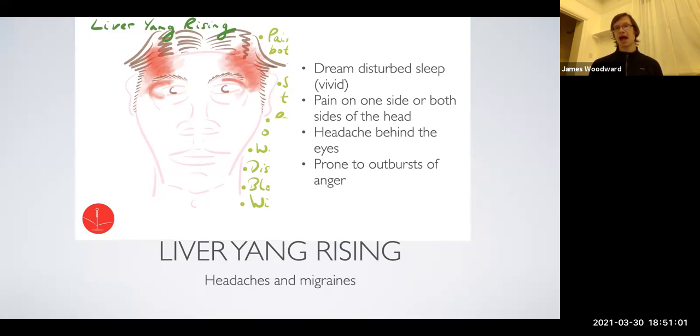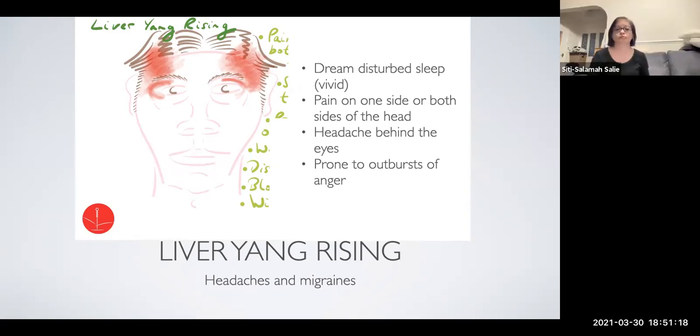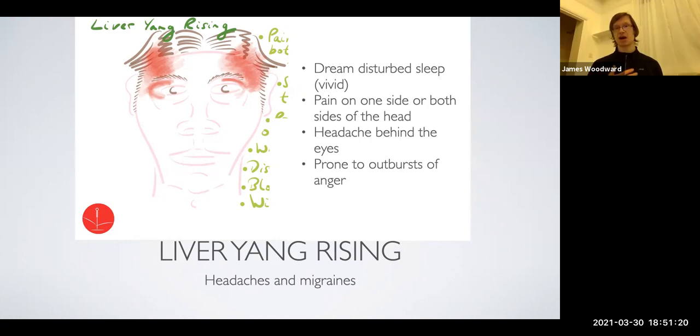The blood anchors the soul, and with the soul being unanchored by blood deficiency, you get dream disturbance, and the liver has a role with dreams, so they can become quite vivid. I have to say, I get very, very vivid dreams. I always have done.